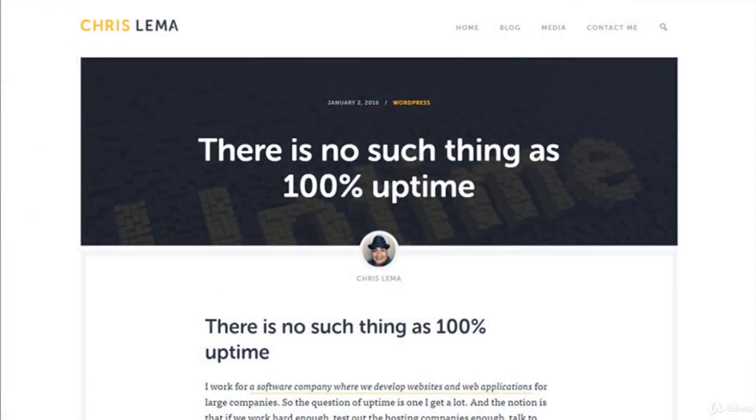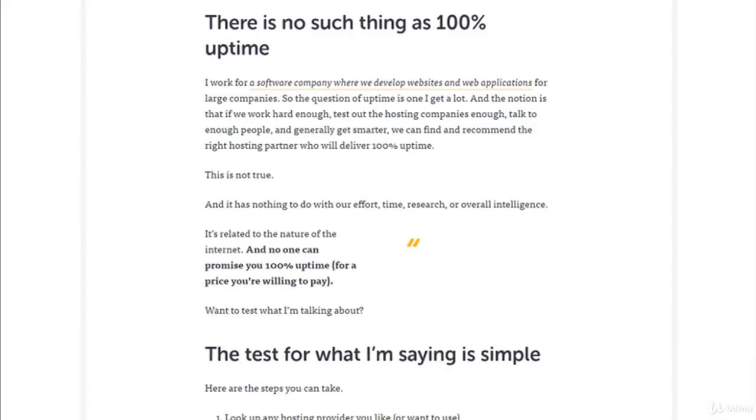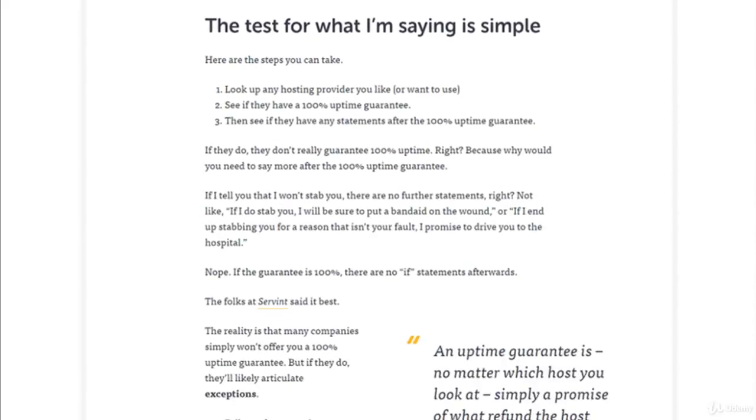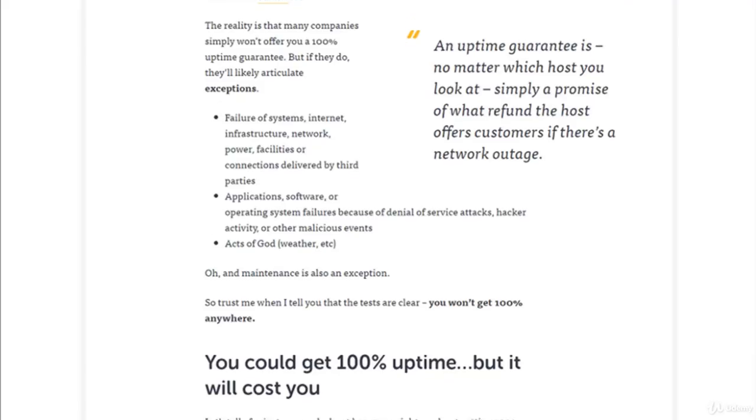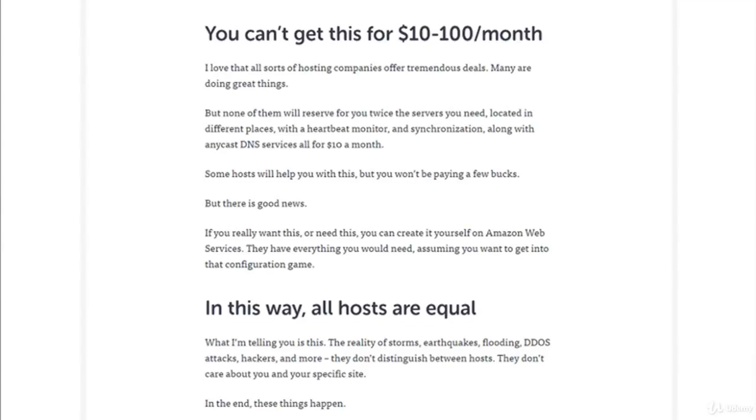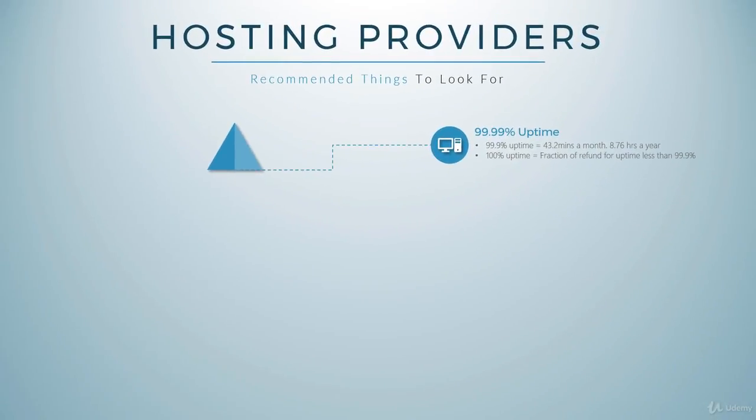because when you read the terms and conditions closely, the 100% uptime doesn't really mean the actual 100% uptime. They give you a fraction of refund for the uptimes that are less than 99.9%. For example, if your website is not accessible for around 1 hour in a particular month, then they will refund you the cost of around 16 or 17 minutes. That's going to be a few cents. What is the use of getting a refund of a few cents for a few minutes of downtime? That's not reliable. There's no use in getting such 100% uptime. What you need is a reliable server which gives you the maximum uptime possible.